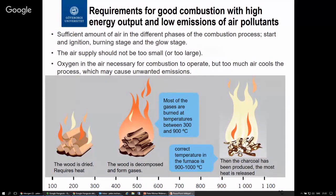So to have a good combustion and high energy output, this is good both for the heating part, but also because it will lower the emission of air pollutants. So what happens is when you start your fire, the wood is dried, and this requires heat to remove the excess moisture in the wood. After a while, the wood is decomposed and it starts forming gases, and then you will have this big flame.